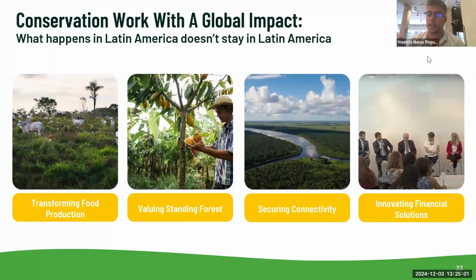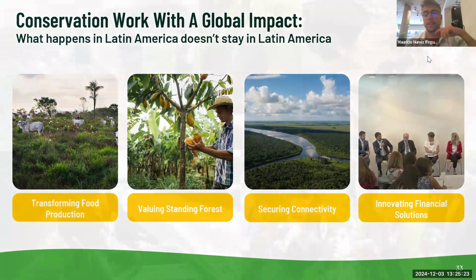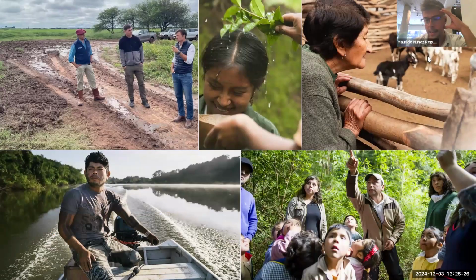Because whatever we learn won't stay with our own team, and it's probably going to spill over to other places. And this is something that is really exciting for me because, at least in TNC, what happens in Latin America doesn't stay in Latin America. And the same is true in other parts of the region. We're learning so much from our partners across the globe. That's absolutely fantastic. Because at the end of the day, we need to remember that we're talking about influencing people's lives and changing the system to ensure nature conservation in the long term.